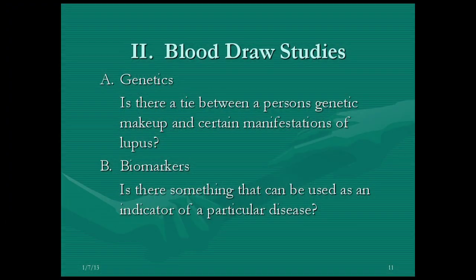Researchers who are interested in biomarkers look at the blood to see if there is something that they can detect that can be used as an indicator of a particular disease. With this information, they can develop better tests for lupus.